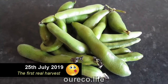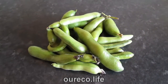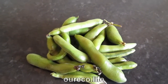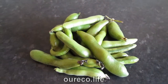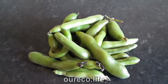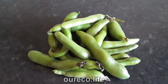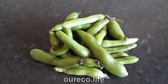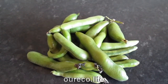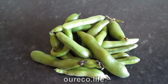Well, it's the 25th of July and this is the first harvest from what I've planted on the allotment. So I've had a couple of broad beans before, but this is actually enough to count as one good meal. So it's a start, enough to get me motivated to keep going back and digging and planting stuff.